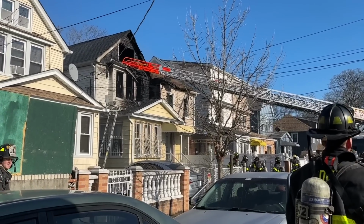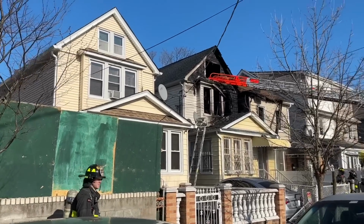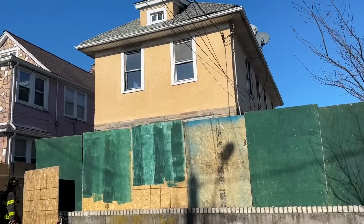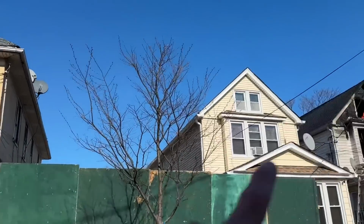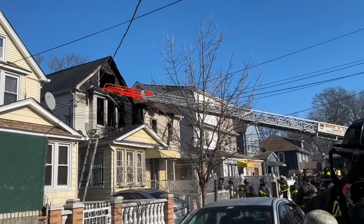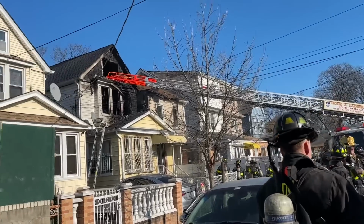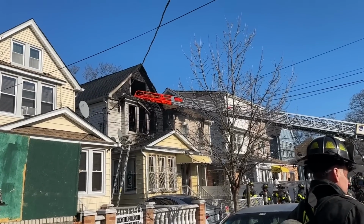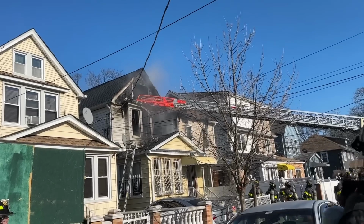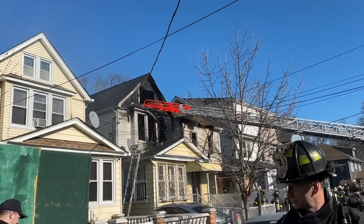Good call on the chief to make a third alarm. I believe they made it a third alarm because some embers lit up a garage three houses down. I still haven't been able to see that garage. I don't know if it's three houses down that way or in the back somewhere. But either way, he transmitted the third alarm, one because of that, and two because this was going pretty good from the looks of it, especially in the tight space between those two houses, about maybe 8-10 inches.